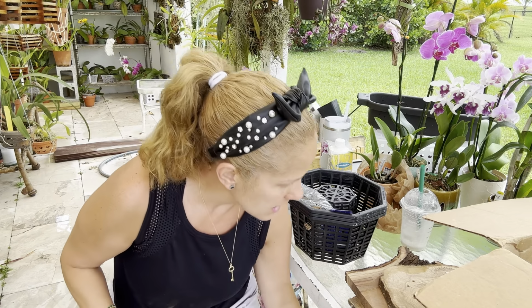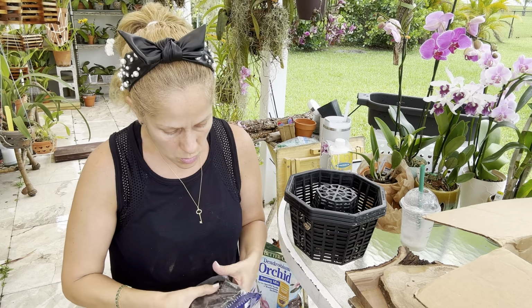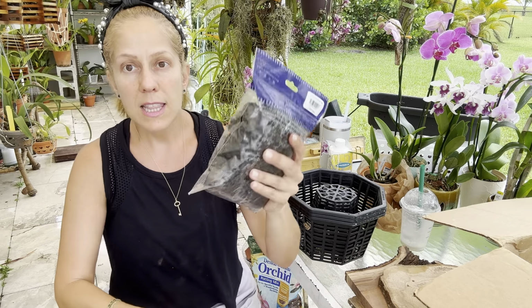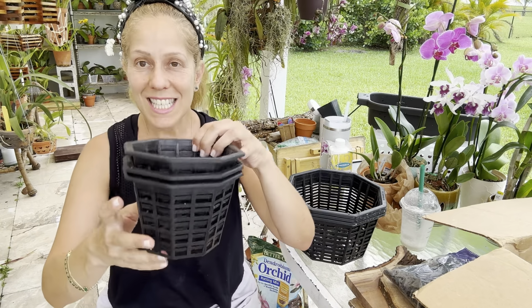How exciting. I have basket. Oh, what is this? Oh, lava rock. Lava rock in black. Nice. I love it.